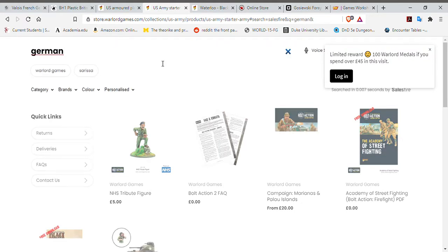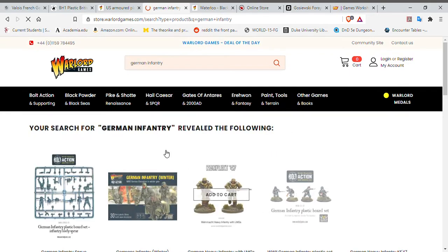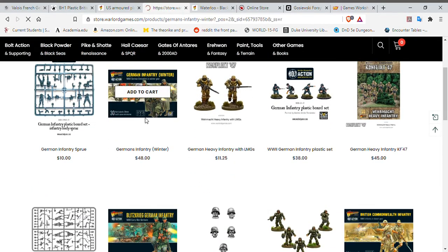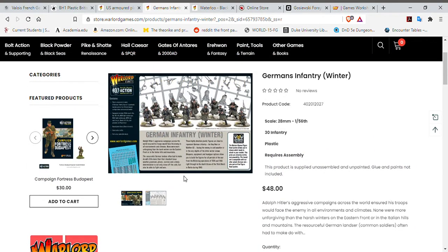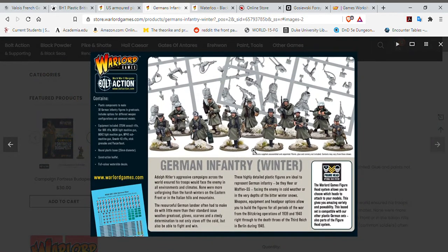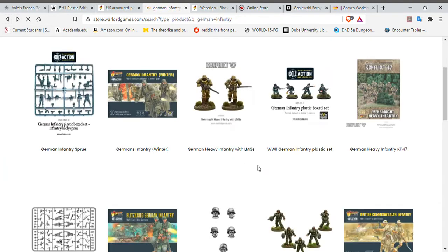I mean, even just to further this point, it's German infantry. Let me see. Okay, I'll just click on this. So this is a little more expensive, but again, you can use this box to make a small army with your officer and then 3 infantry squads, and that's all you need to play a small game of Bolt Action, which is really the scale it's meant to be played at.